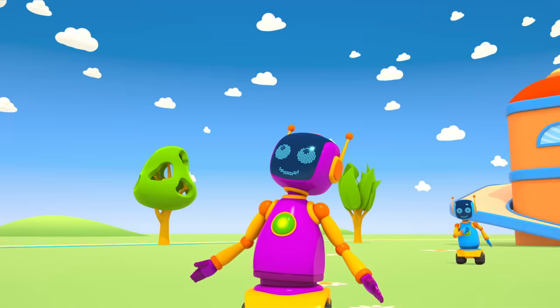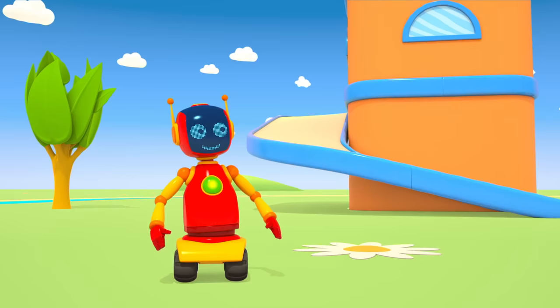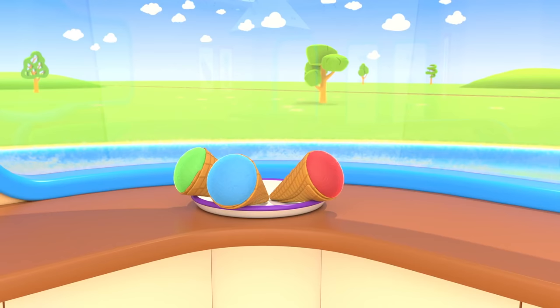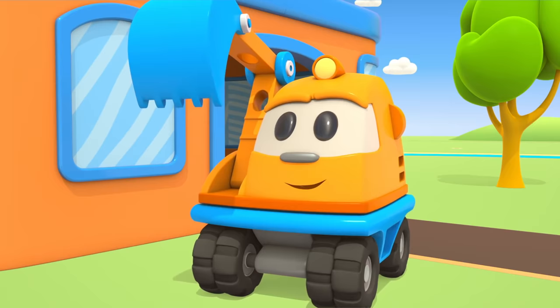It's very warm outside today. The robots and Forklift Lifty are playing ball. Tasty cold ice cream waits at Scoop's home. Hi, Scoop the excavator. Are you going to play too?